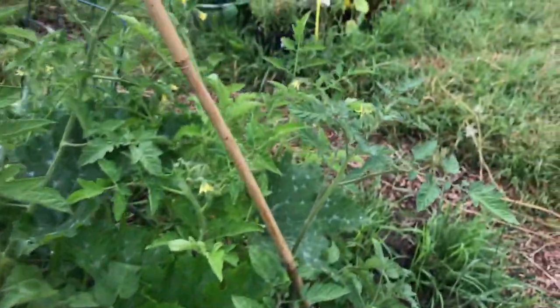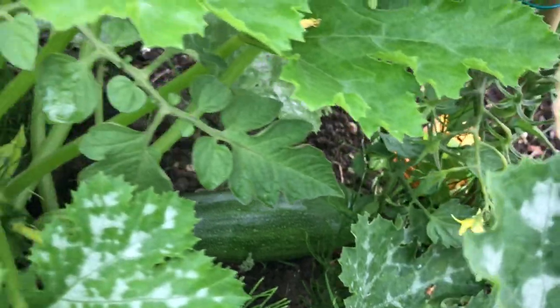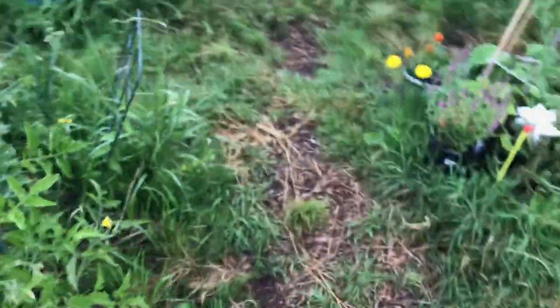Oh my gosh. Oh, he's coming home as well. That's the length of my arm, that one. Wow, courgette for dinner. We were going to have pizza, homemade pizza. Not sure courgette really goes on pizza.